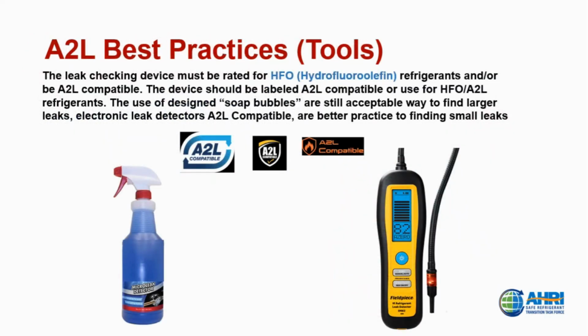For leak checking, we have to make sure that we have leak detectors that are capable of picking up A2Ls. Most electronic ones, you'll have to double check, but you want to make sure it is A2L compliant, and a lot of them out there are already compliant. Even the soap bubbles, which isn't a big issue, but once again, we have to make sure everything is A2L compliant. Those of you that have been around a long time remember the old halide detectors, those use an open flame. Those are not a good thing to be using with R454B. So if you still have one, just throw it away. You will have to use new leak detectors, and make sure they're A2L compliant.